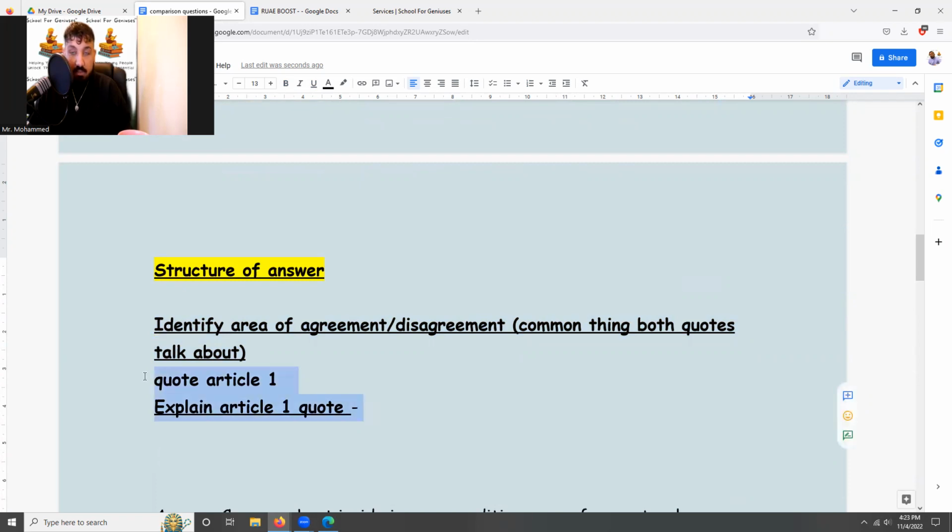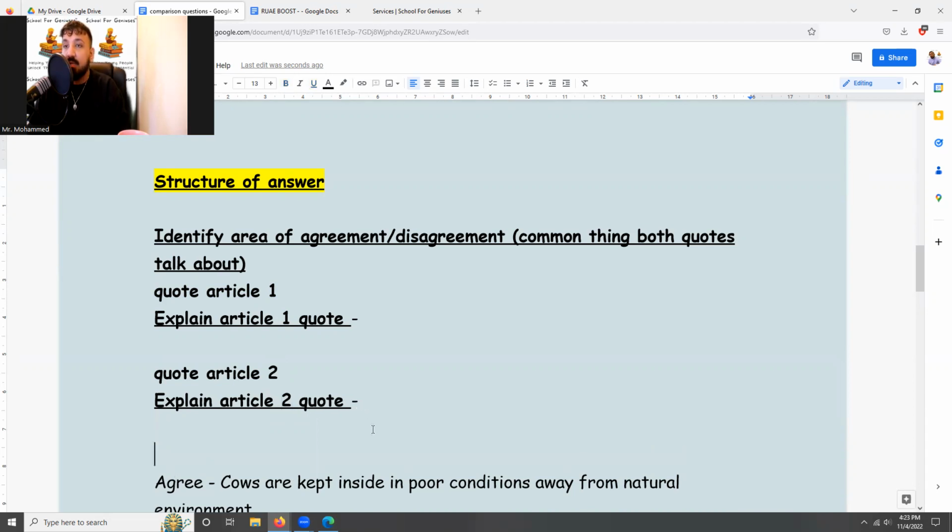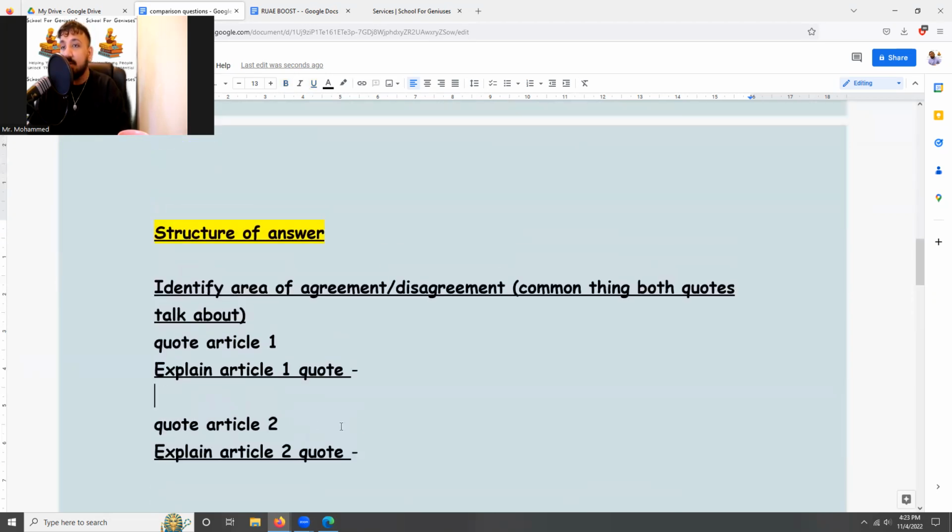Do this part again, sorry. But for article two, so one area of agreement or disagreement, quote the first person, explain the quote, and then quote the second person and explain that quote. Yeah, so your answer looks like this. Okay, write this down, please. Your answer looks like this.